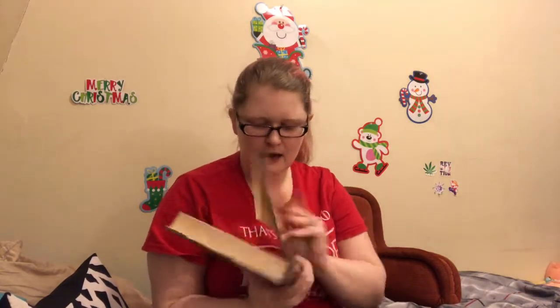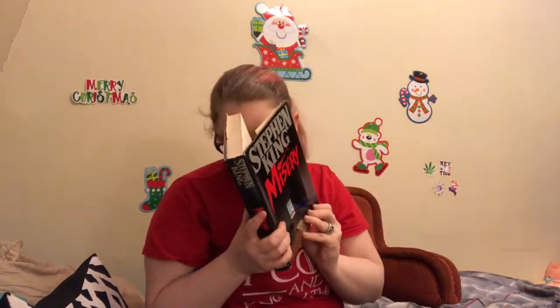I got Misery by Stephen King, and these are all really old and they smell. Oh, I wish you guys could smell this. It smells like old book, and I love that smell. I don't know, maybe I'm weird. Bag of Bones by Stephen King, gonna be another good one. It's another pretty chunky book, so that'll be an adventure.